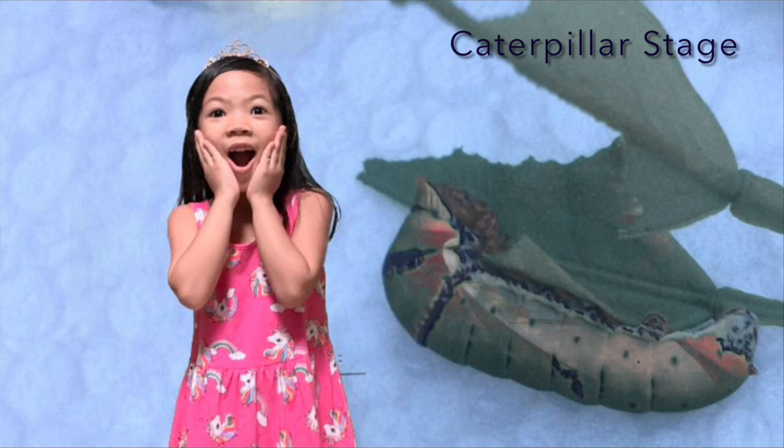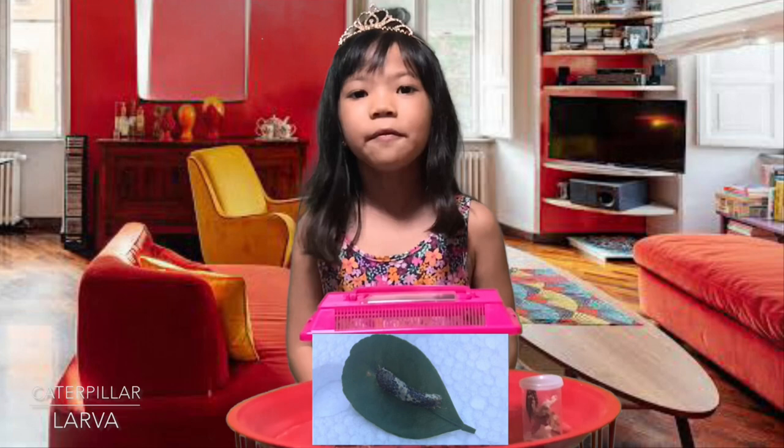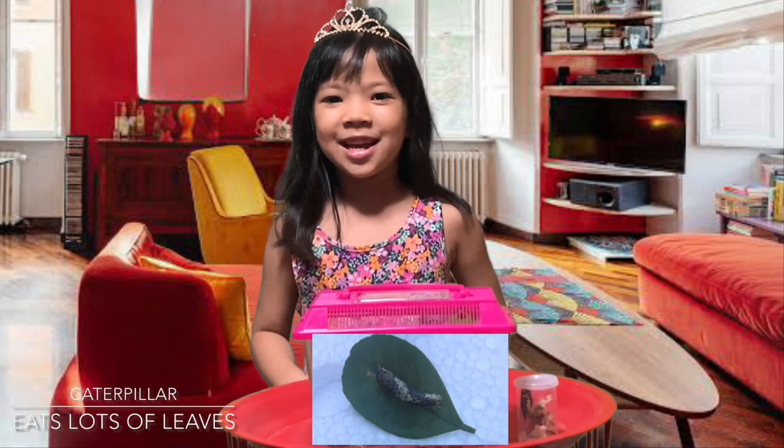It's called the caterpillar or larva stage. You know what caterpillars do before they make a cocoon? They eat lots of leaves. That's it.